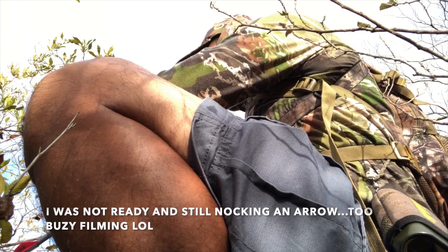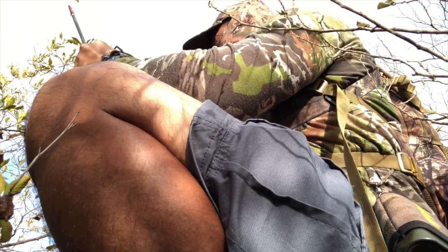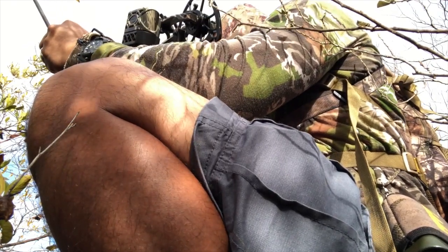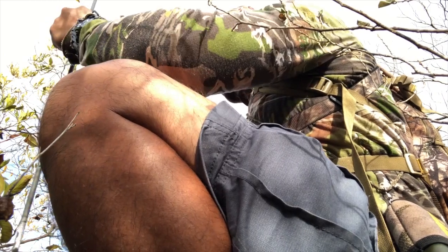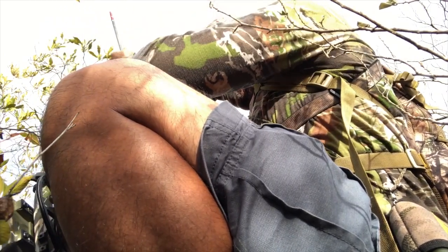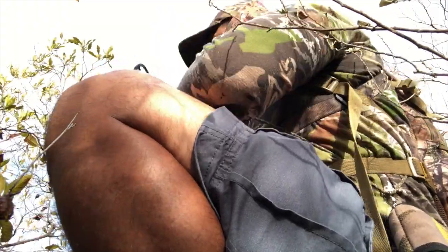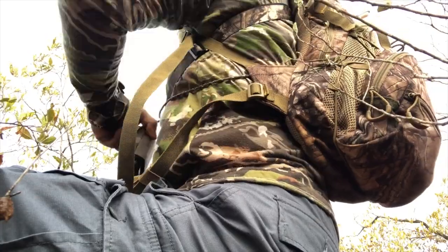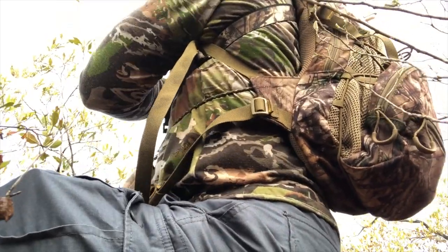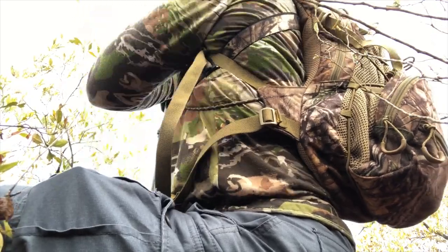But a group of deer already passed. Some of them even smelled my path. As you can see right here, I wasn't ready because I was too busy taking video, so I didn't have an arrow nocked. So I slowly nocked an arrow, and I'm actually squatting right here because it rained last night and the ground was muddy, so I didn't want to kneel down.